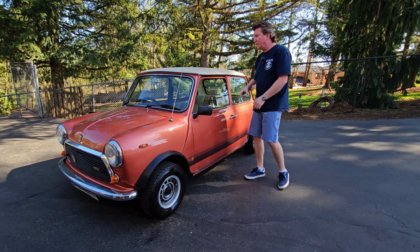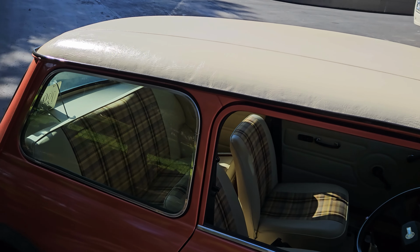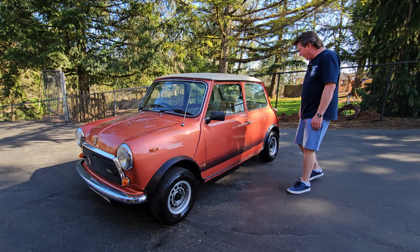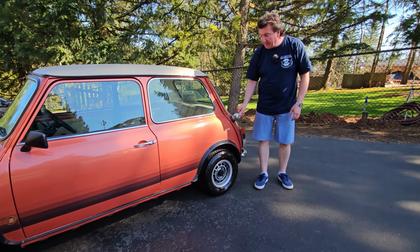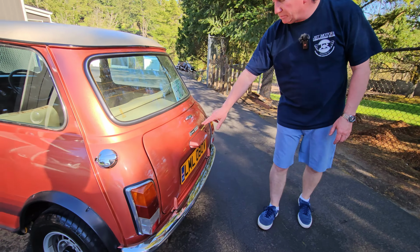This was also the first time that they put a vinyl top on a Mini. Now this is great for sound deadening, rain. It's wonderful. I love this vinyl top with the black roof gutter guard on it. Come on around here and you'll see that this particular Mini doesn't have the original Mini Special gas cap, but it does have a Monza flip top gas cap. Also, it was badged Mini Special.